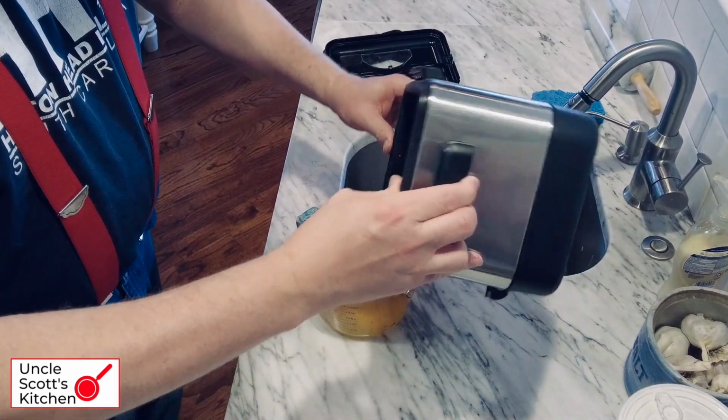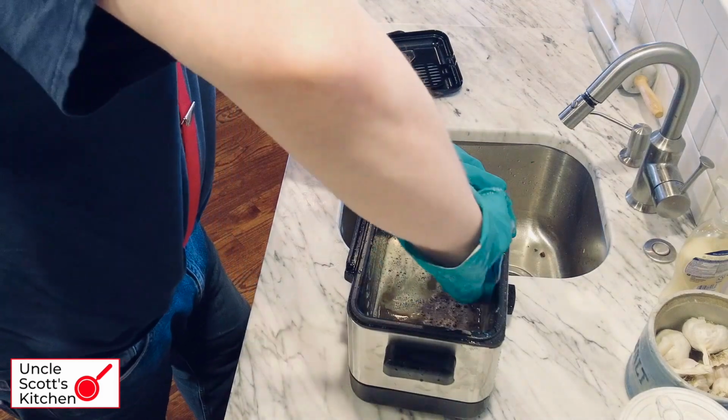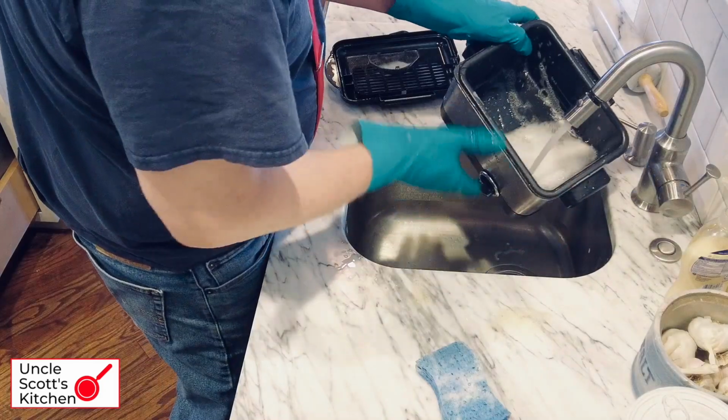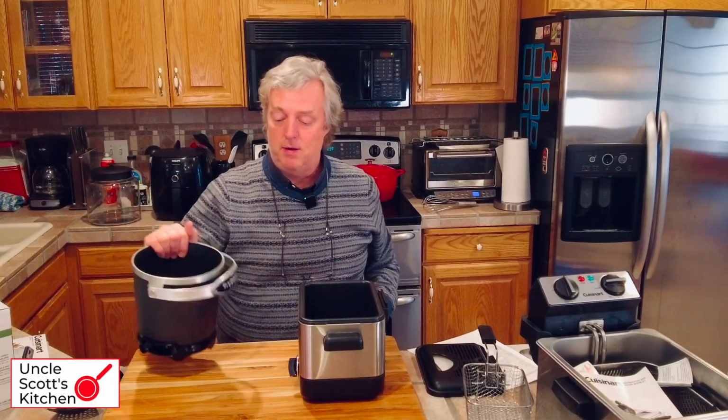I pour the oil out and I wipe it out, wash it with a sponge and dish soap. But you just got to be careful as you're rinsing them. Rinse them very carefully and only get water down inside here. Don't get the entire units wet.